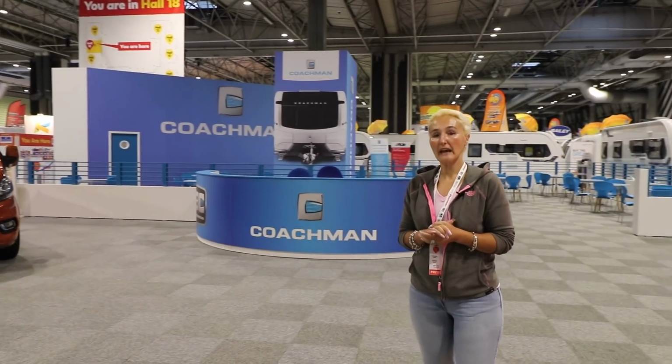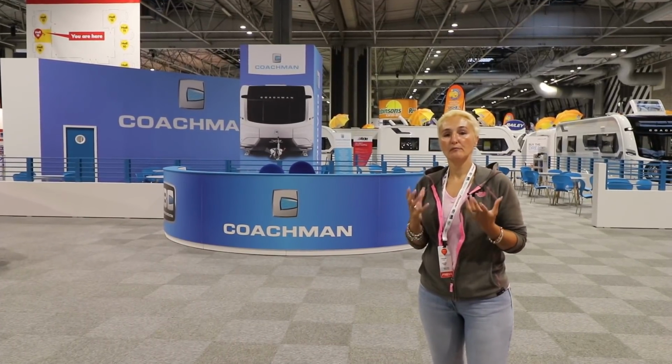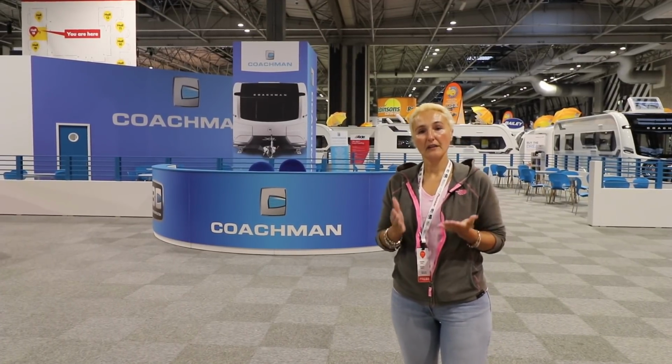So here we are in the halls. Our first hall, we're going to do hall 18. And in here we've got Coachman. So what have Coachman brought for 2020? We've got 3 in the range. We've now got the Arcadia, the VIP and the Laser.